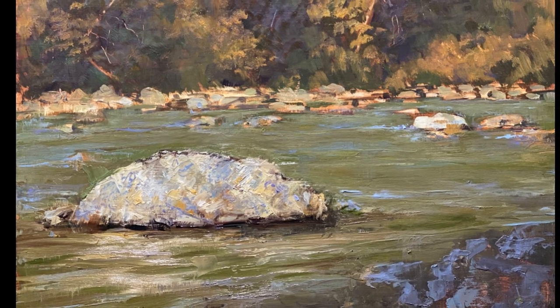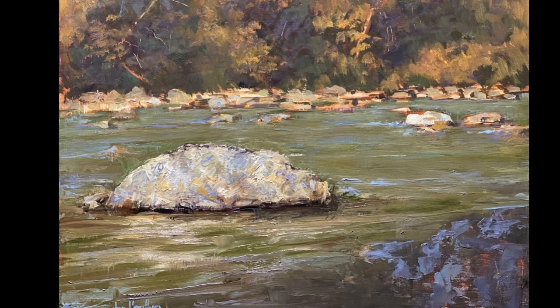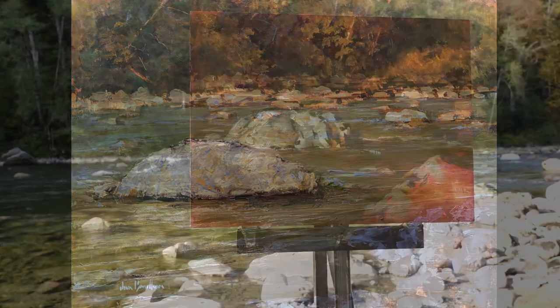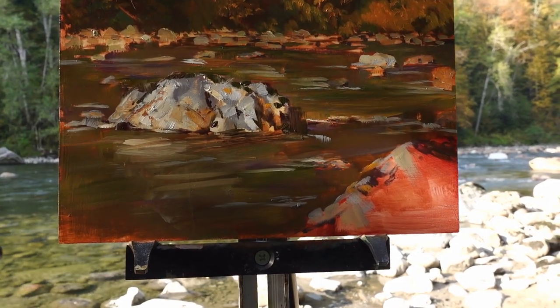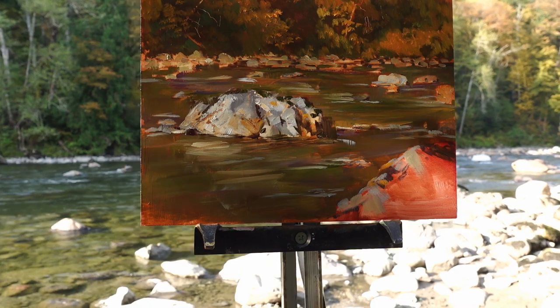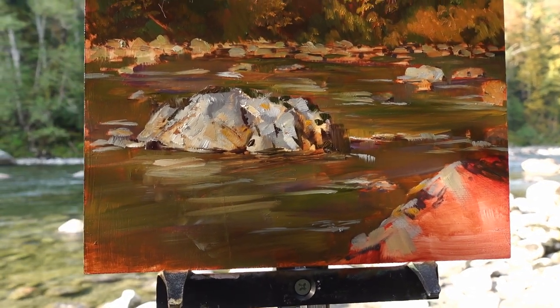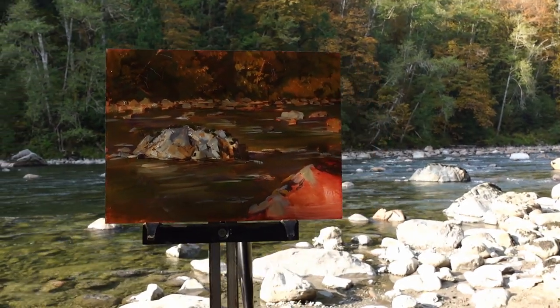I'll also take a look again at some of the detail and make sure that that center of interest, the boulder there in the stream, is convincing. Right now it almost looks like it's a cutout pasted on there, so I need to work some of the edges a little bit to get it to sit in the river, be a little bit more three-dimensional.